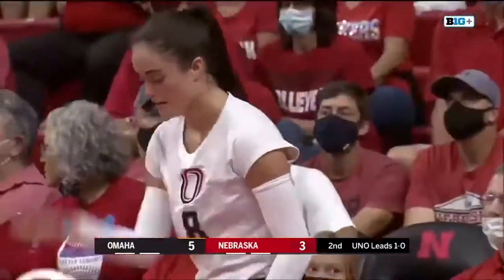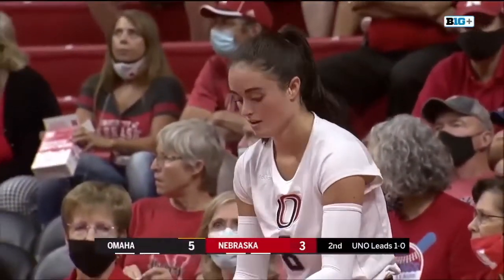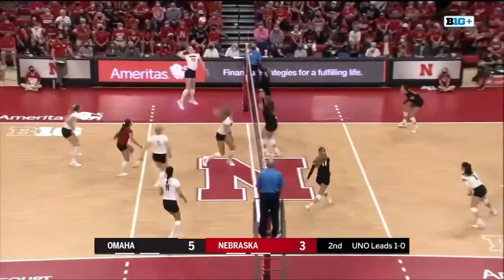Rachel Fairbanks blocking on the left, and Sadie Limbach's on the right. This is their best lineup. Riley Marshall in the middle out of Fort Calhoun. Here comes a serve by Claire Mountjoy. Oh, what a job she's done at libero so far.